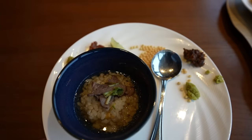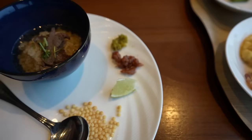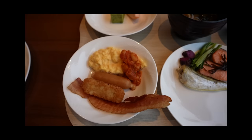Their breakfast is famous for this dish here. That's like roast beef, different variations of pickles. I believe that's pickled plum, wasabi. And then I don't really eat much in the morning, so I tried to be a little bit healthy, but I couldn't avoid the Western section. So I got bacon, eggs, hash brown, and a sausage.